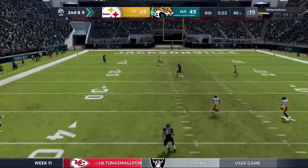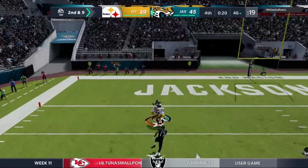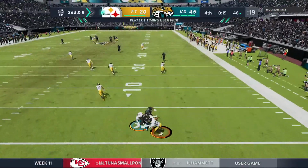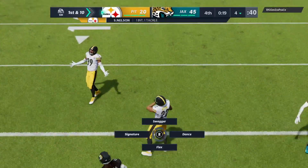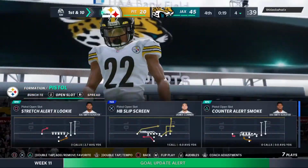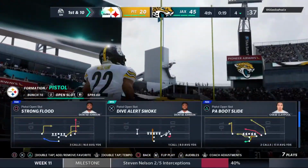Going deep for Hopkins. And he's going to be intercepted a 3rd time. Picked up by Steven Nelson. And a big turnover there as his guys will get the football back.